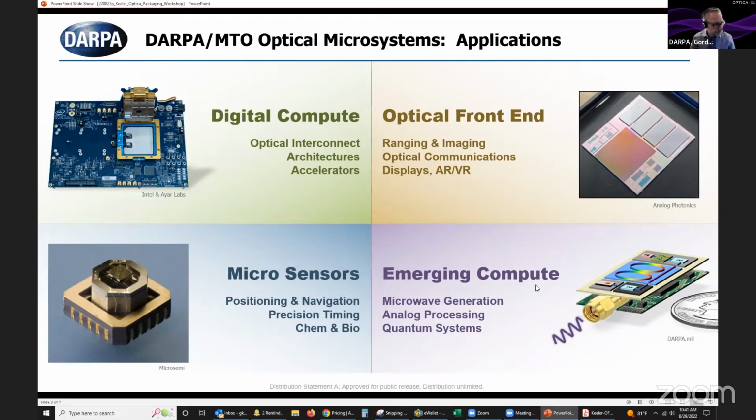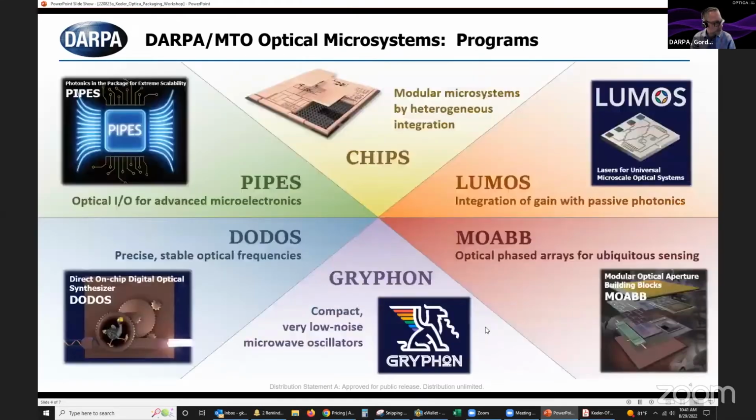And then finally, I lump a lot of things here into this emerging compute, where we're doing things in the analog domain, signal processing, microwave generation, and a lot of quantum systems, quantum information processing, and quantum sensors. I thought I would, without digging real deep into this, just give you a highlight of my day. I get to work on many different programs with a huge number of fantastic technical groups, many of which I actually saw online today.